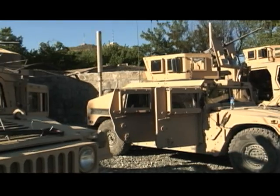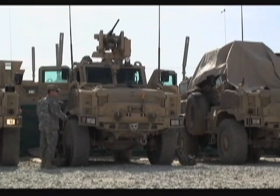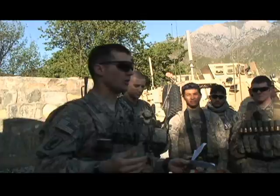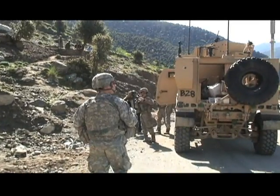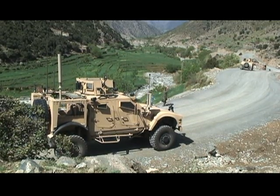On several occasions, the Taliban have ambushed vehicles mired in the riverbed's rough terrain. The lightweight standard-issue Humvee is vulnerable to enemy fire, and the heavier mine-resistant ambush-protected truck, or M-RAP, is too top-heavy for steep inclines. Fortunately, the troops of the 173rd Airborne have just received their first all-terrain vehicle version of the M-RAP, the M-ATV. The 30-ton vehicle is nimble enough for rough terrain and sufficiently armored to deflect all but the biggest bombs.